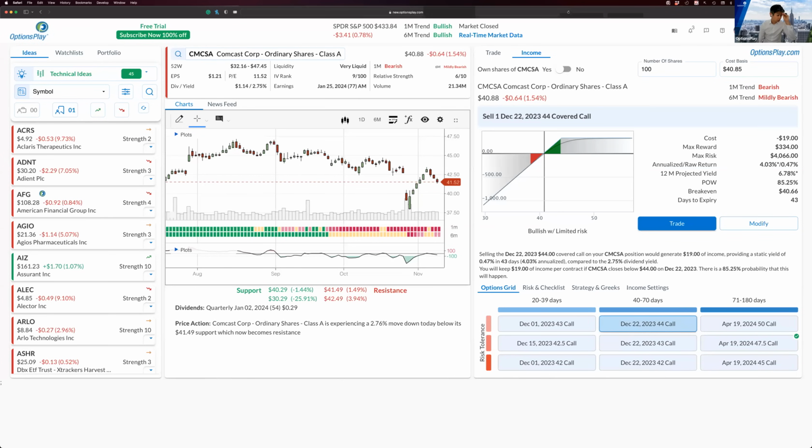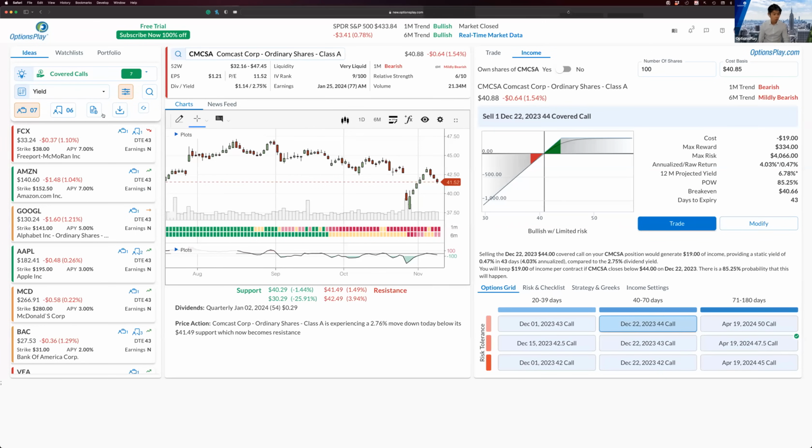How do I set the earnings alert? You don't have to set anything. So if you just go, every single covered call opportunity or any idea will tell you whether there's earnings between now or expiration.